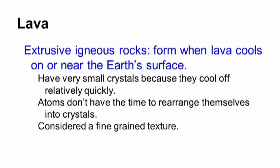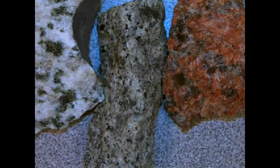So when you're looking at igneous rock, consider how fine the grain is. The finer the grain, the more likely you have an extrusive rock. If you can't see minerals, you're looking at extrusive rocks. If you can see minerals, chances are you are looking at intrusive rocks, rocks that have been formed inside the earth. Now we're going to take a look at a few extrusive and intrusive examples.